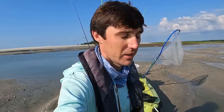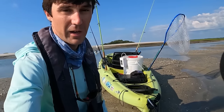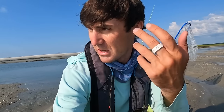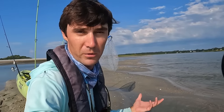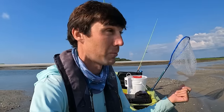A little update for you. I had to beach the kayak on the sandbar here because the steering broke for the rudder. I'm going to try and rig something up to fix it so we can get out to the inlet, because the inlet's only a quarter mile away. It's such a shame because I was sneaking through that little creek using the paddles. I wasn't using the rudder or the drive much, so I didn't know something was going to break at any moment.